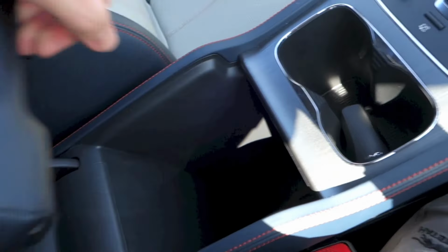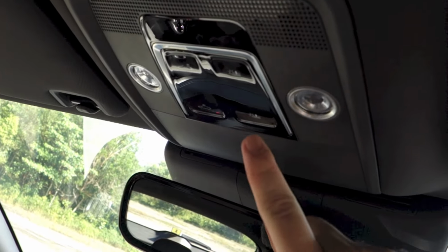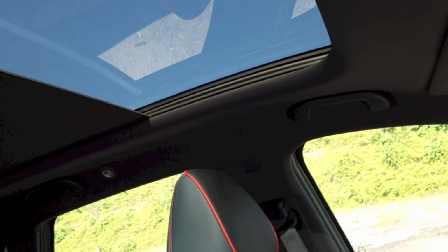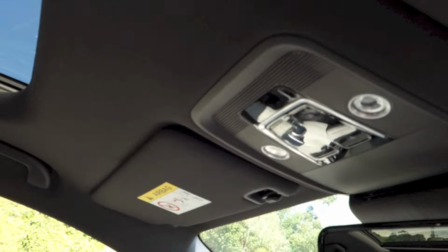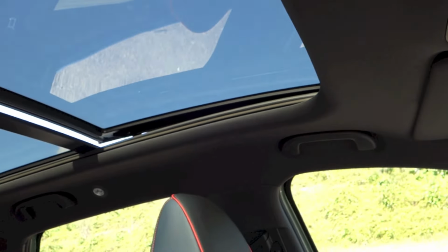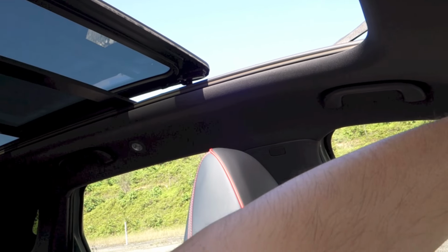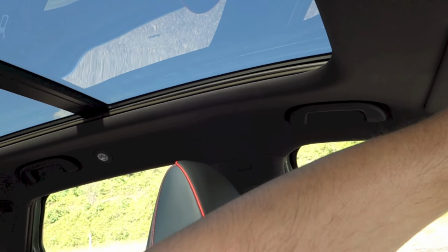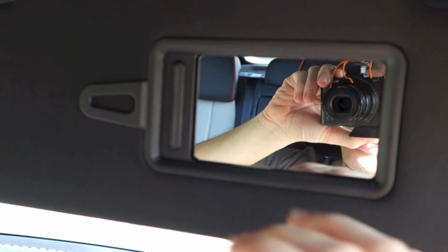Cup holders, front center armrest with storage down below, auto dimming rear view mirror, LED reading lights, and right here you have your panoramic sunroof controls. This one controls the shade, while this one controls the sunroof itself. You can open it up as a vent or open it up in full. Sun visor for the driver's side, just get a vanity mirror and an LED light.